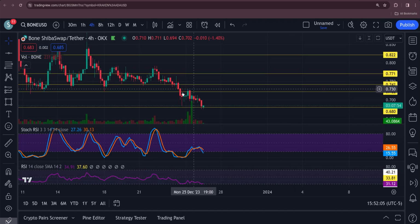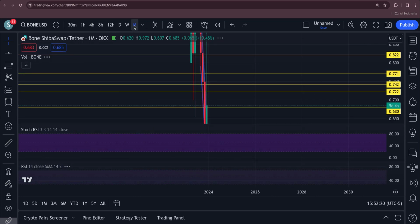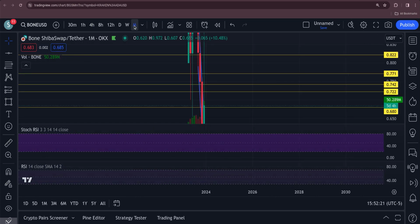We do have a green candle started here. And the 1-hour is at a 10 and an 8. We have a green candle. So this is either the bare bones bottom right now, or this thing goes. Now on the monthly, of course, where are we at?